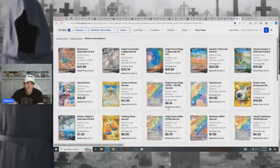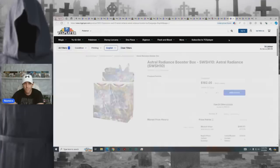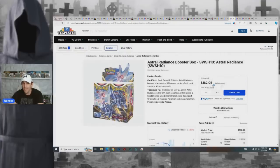And, I mean, maybe some people think Silver Tempest is still stronger, but it's right up there with Silver Tempest. People are always going to want this Machamp, probably always going to want some of these other alt arts. And just being the age alone, I think 170 is probably getting to be a safer play than Paldea at 150, or even Twilight Masquerade at 140.